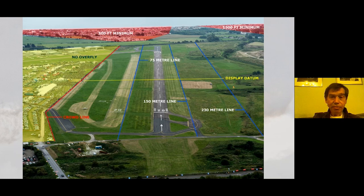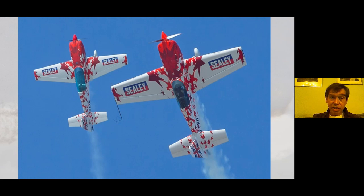But this slide is a bit poignant because this is Shoreham, and the A road is just off the end of the runway, and I guess it's not possible to perform these displays at this venue anymore. So that's what it can look like when you get it right.